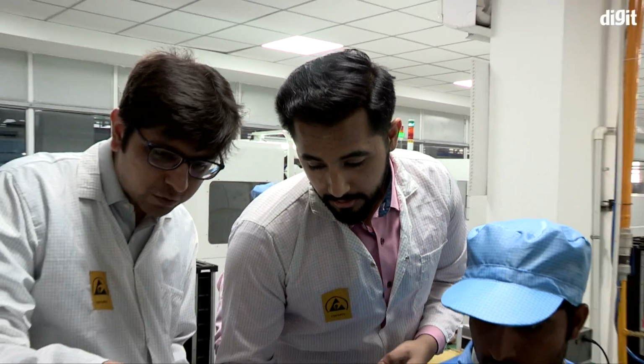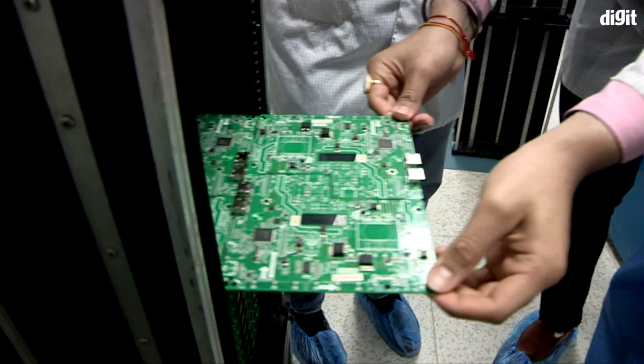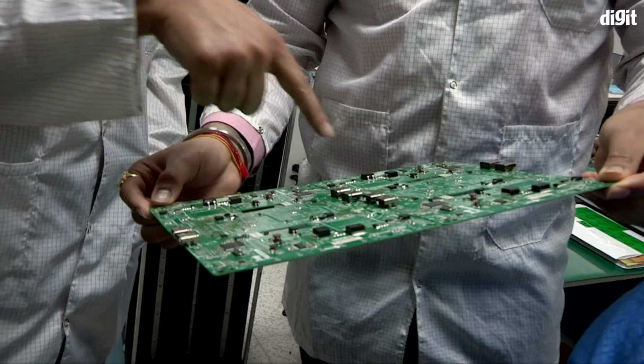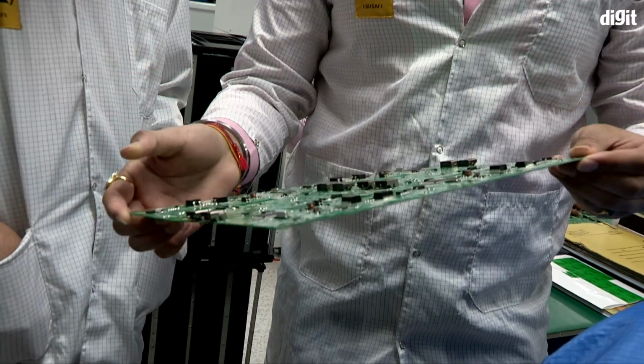Just to show an example, this is actually two motherboards in one. Like you were saying, you manufacture it in two, and these are actually 4. These are 4 motherboards, because you can make out from the placement of the ports. Once it's about to leave this room, they will break it out into 4.